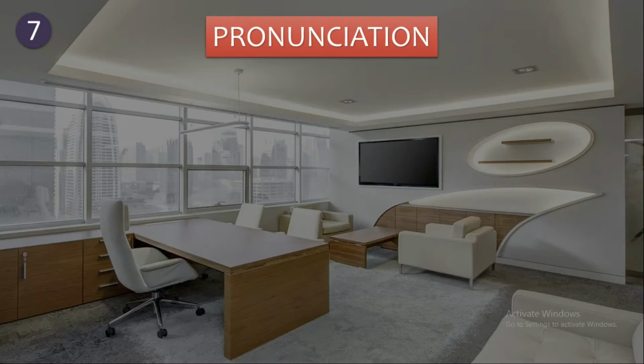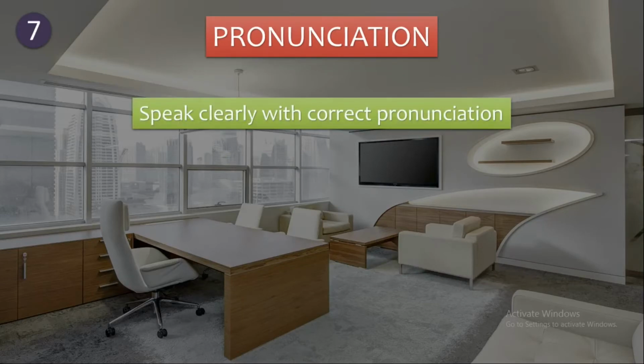Next tip is about correct pronunciation. You need to pronounce every word correctly and clearly so that the examiner can understand what you're saying.